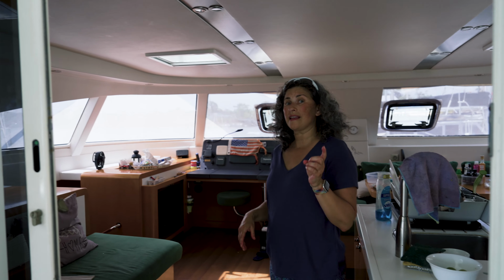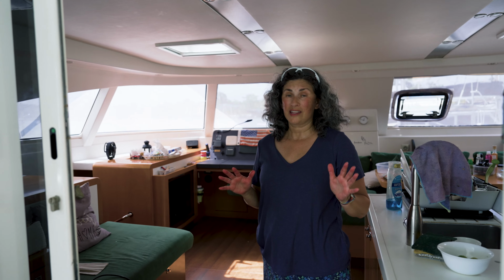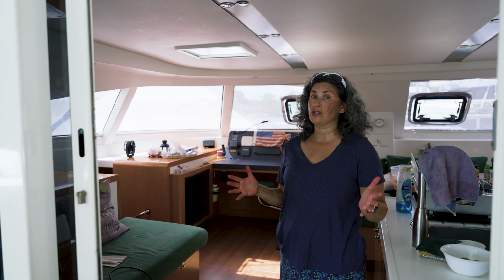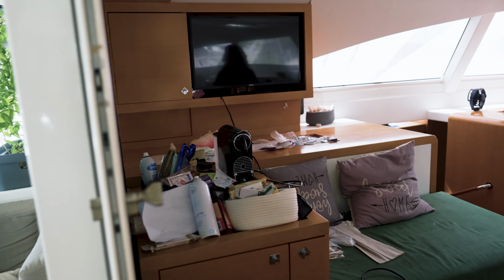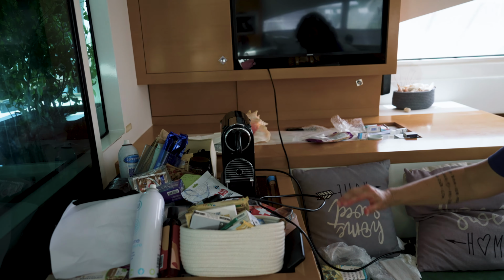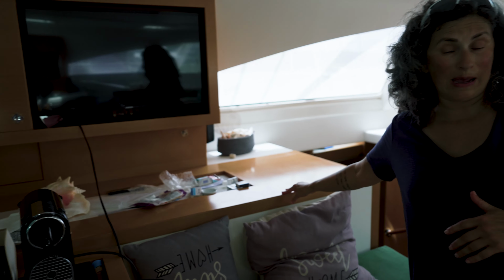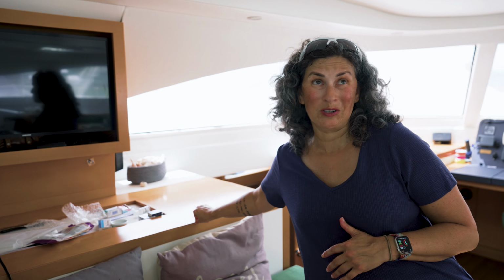So remember I said that the previous owners could not possibly take everything with them, and so we were gonna walk into whatever we walk into? Come on in. There's some stuff. These surfaces like this and this are what we affectionately call crap catchers. We will try very hard in the future to avoid catching too much crap.